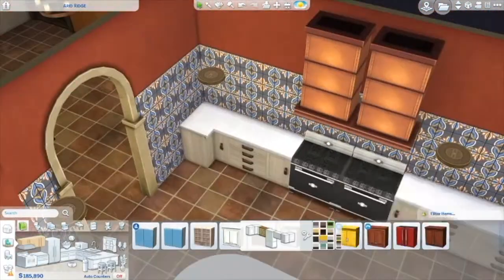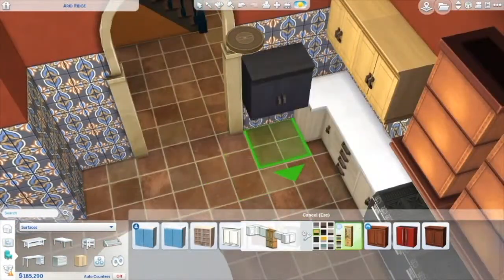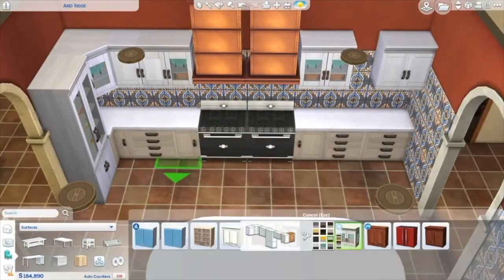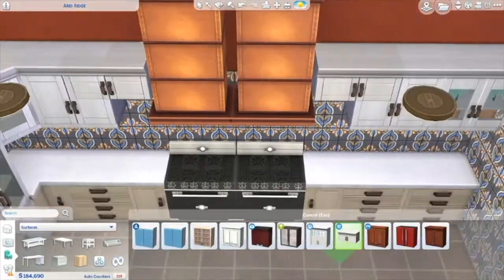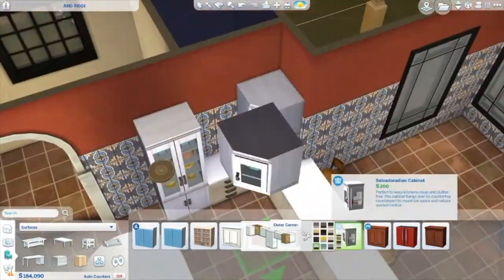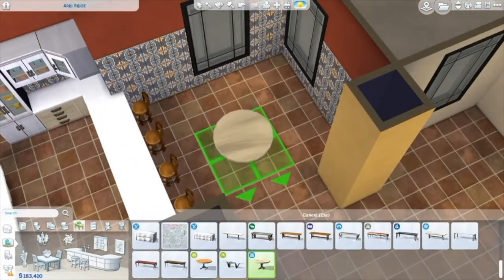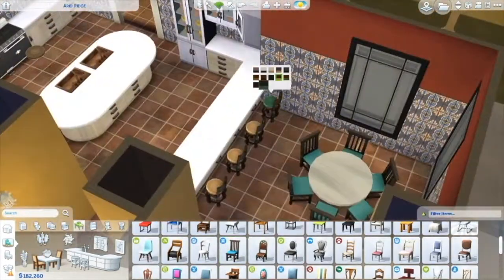I think it fits the house very well, and I really like the red or orange tile paper there. I did change them into white. I was gonna keep them a different color, but I think the white looked a little bit better, so I just kept the white. And it's a really fancy kitchen. It has two stoves, the coffee grinder and the espresso machine and stuff like that. It has two sinks as well, and a little breakfast nook here. Yeah, I really like this kitchen actually.